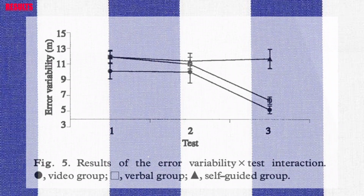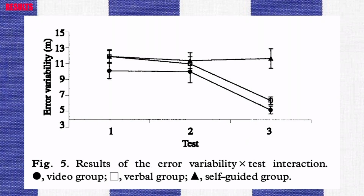The analysis for error distance variability revealed a significant main effect for test, with means of 10.3, 9.9, and 7.1 meters, respectively, for the pre-test, post-test 1 and post-test 2. Most importantly, the analysis revealed a group by test interaction. Follow-up analyses revealed that the groups were not reliably different from each other on the pre-test or post-test 1. However, the two instruction groups were significantly less variable than the self-guided group on post-test 2.